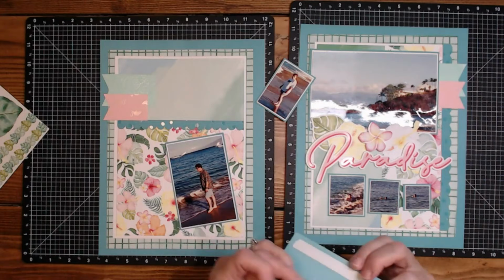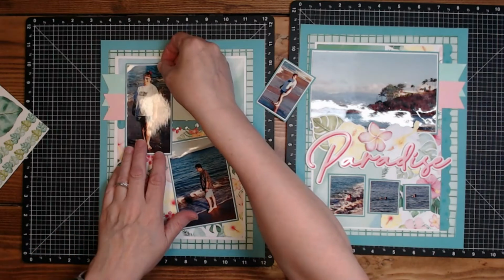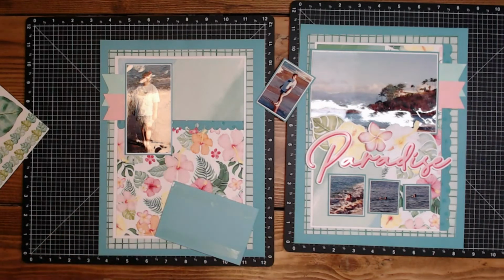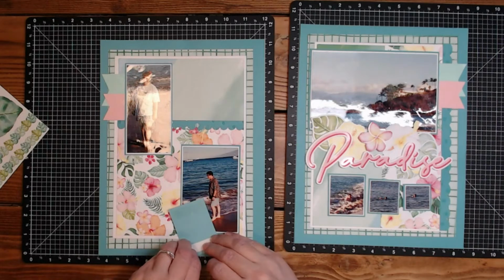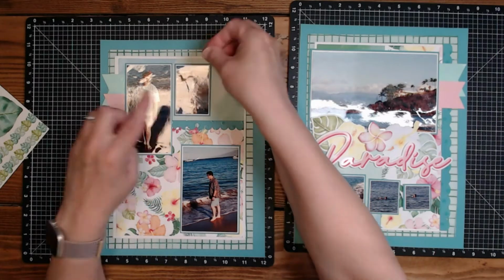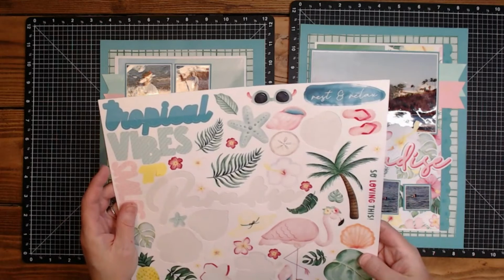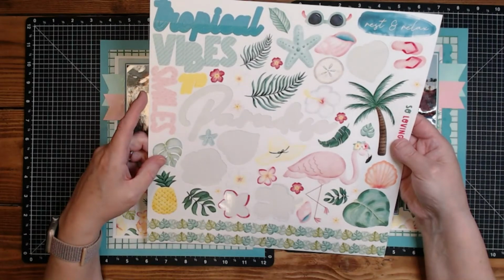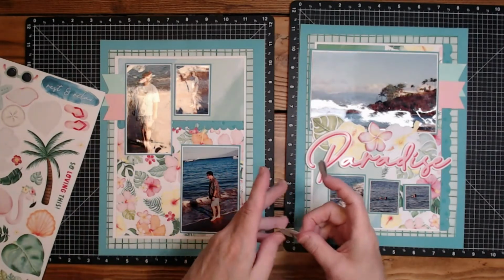And then I just want these pictures kind of staggered. This one is going to cover up those ends. And this one's just going to kind of go down here. Maybe there. I'm not going to push that one down yet. Let's look at the stickers.